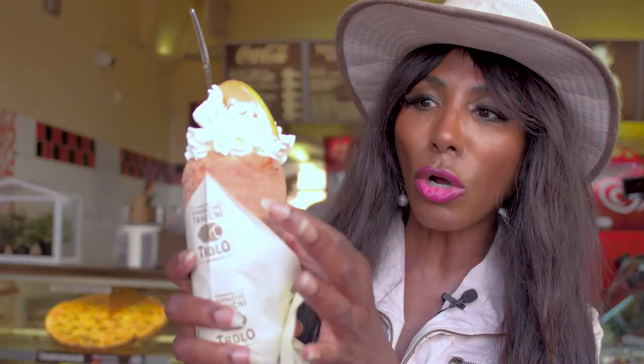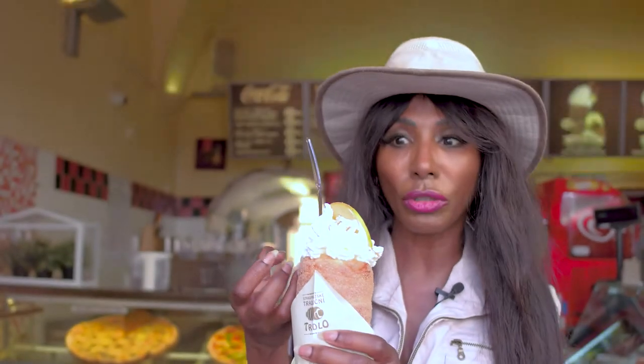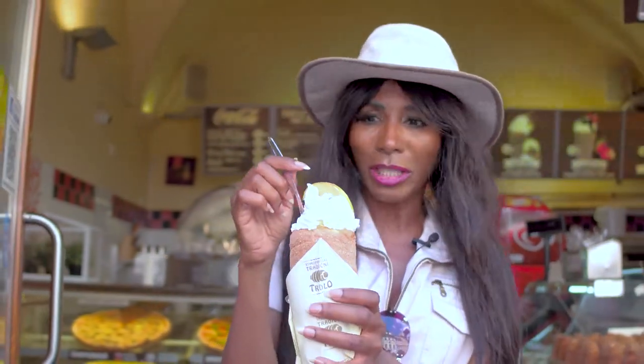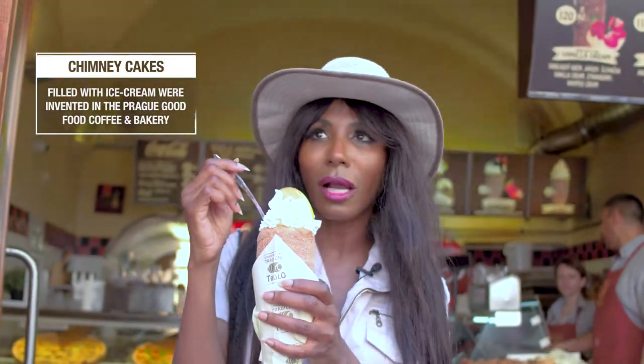It's like a cone-shaped donut dipped in sugar and cinnamon, then filled with apple strudel, and then topped with whipped cream and more cinnamon and apple on top. I think it's called a chimney cake. Oh my God.